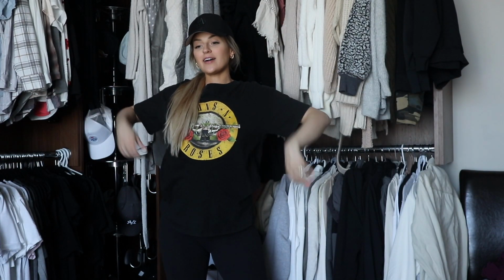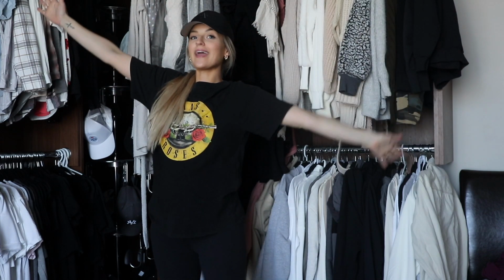It's very funny to me that this is what getting ready looks like right now. It's changing out of sweatpants and putting on leggings. Got my graphic tee on, a little hat because I need to wash my hair, and some leggings.